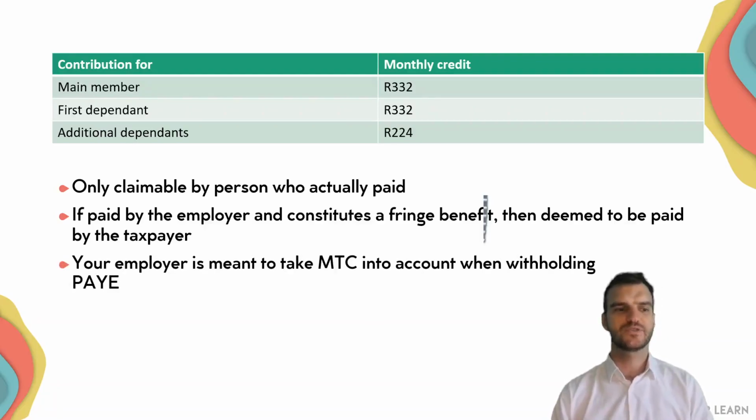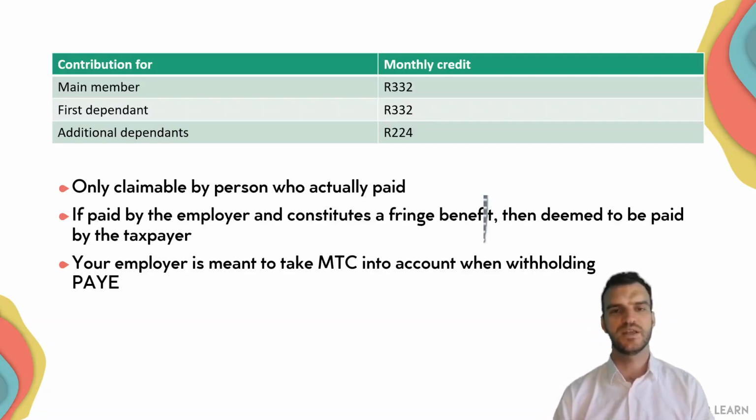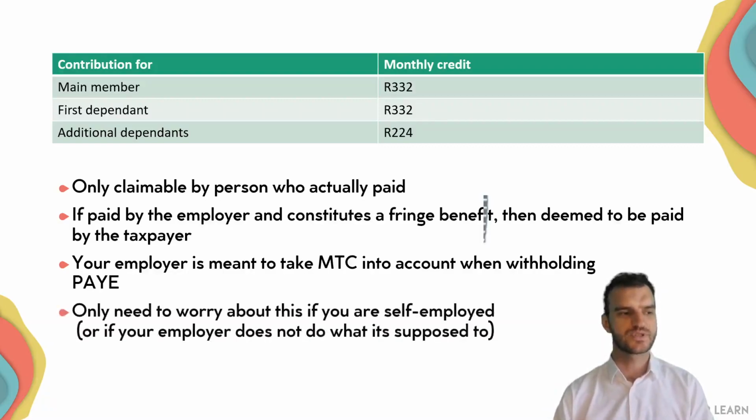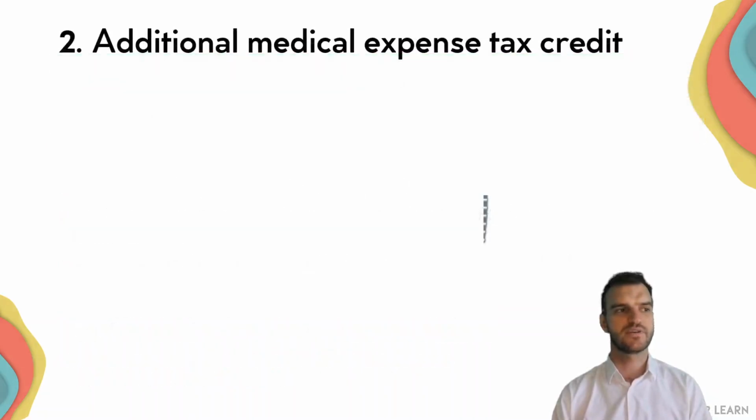Your employer is meant to take the MTC into account when withholding your PAYE. So your employer is meant to calculate the rebates that you may claim yourself. So you actually only need to worry about this in your tax returns if you are self-employed or if your employer is not doing what they are meant to. Lastly, the rebates can only be paid against taxes payable and cannot result in a refund.